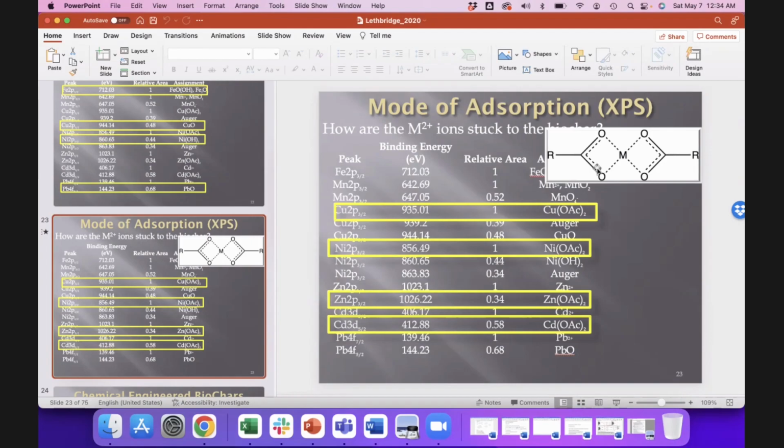So we've done some work. We published this work in the Journal of Physical Chemistry a couple of years ago now to show that all 3 modes are most likely happening, and you can see that through the XPS evidence. So that was pretty cool.